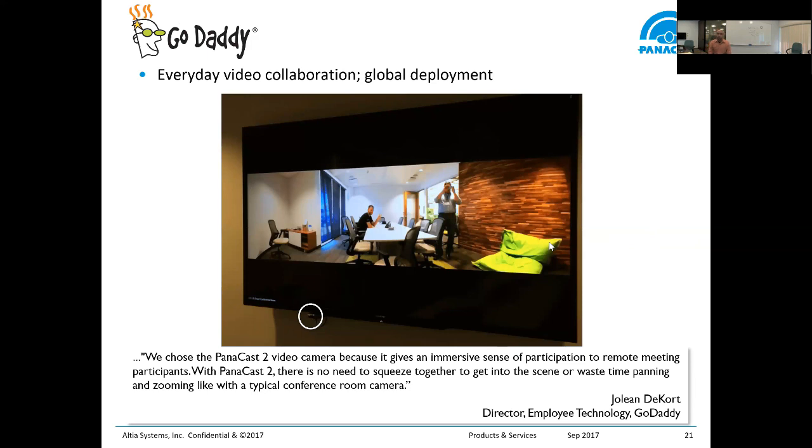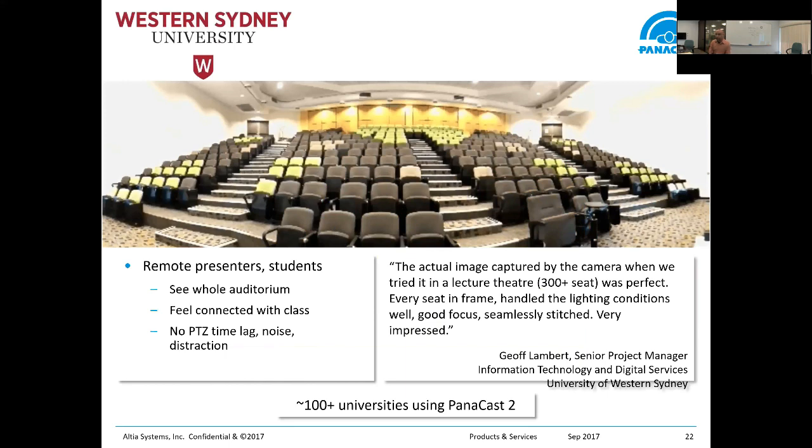Quickly go through some of our customers' use case scenarios. GoDaddy is using it for their conference rooms. The camera is really small with 80-inch wide screens. Presents a really nice view of that. There was a question on how big a room can the PanaCast camera work. So this is from University of Western Sydney that they have installed the camera to capture their 300 seating auditorium. You don't need to zoom in, zoom out. Just take that camera, place it over there, and then it captures the entire auditorium in a very nice way for the remote attendees.